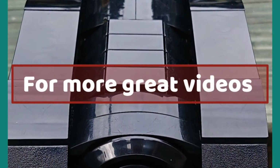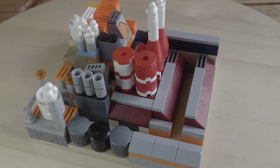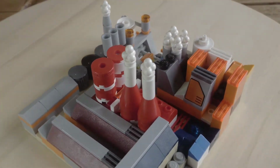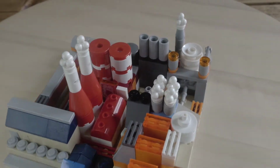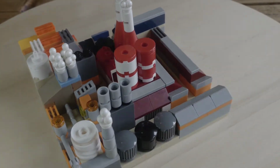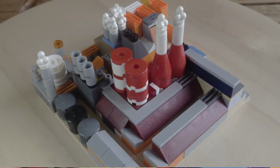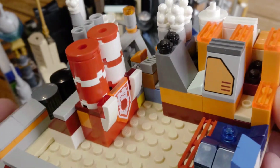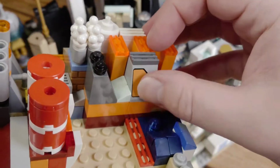So here's a closer look at Axis Chemicals, and this is on a 16x16 baseplate. There are the long storage sheds, there's smaller chemical storage tanks, and there's the rather comical red exhaust towers with smoke billowing out. And I've used a few random printed bricks in here, and there's also a Nexo Knights shield, which I just wanted to find a use for.